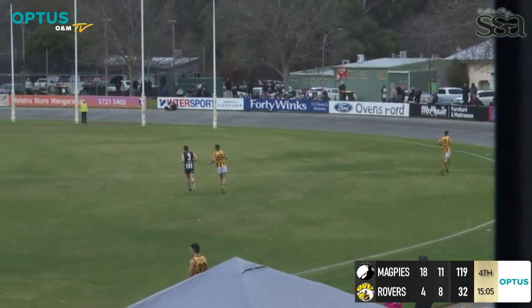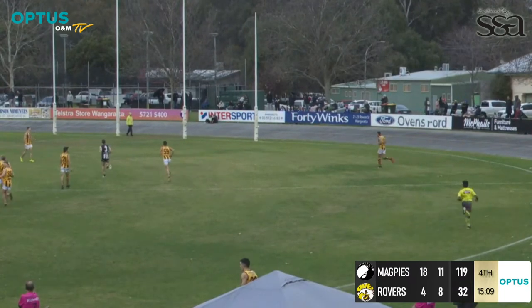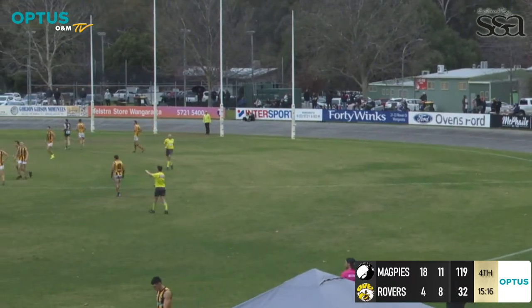And the ball will go out before it goes inside 50. Vaccaro, I forgot what I asked you, but can you just give me an answer? You asked for Dylan Stone's stats, boys. So he's had 32 possessions today. So he's been really good. Good and on you. Sam Murray has had the 29 and one goal.